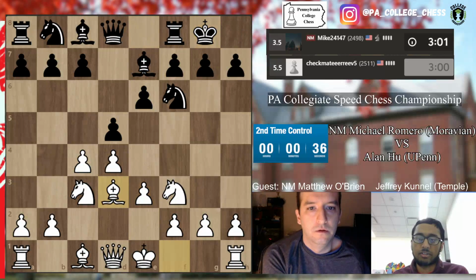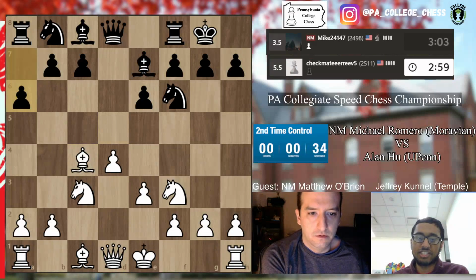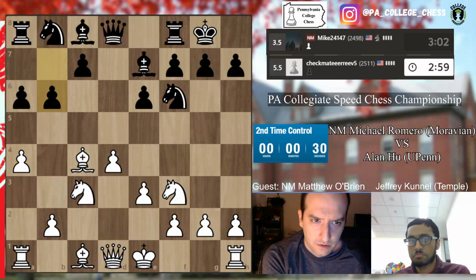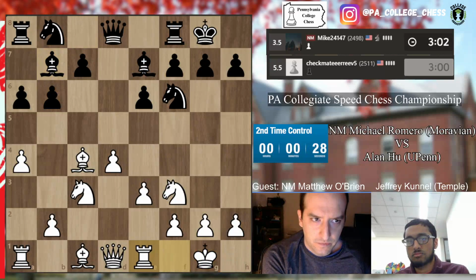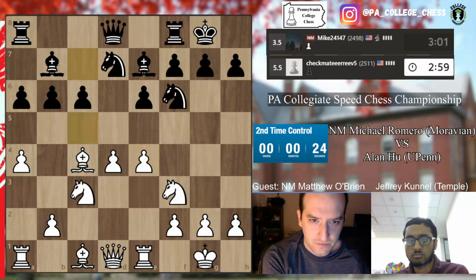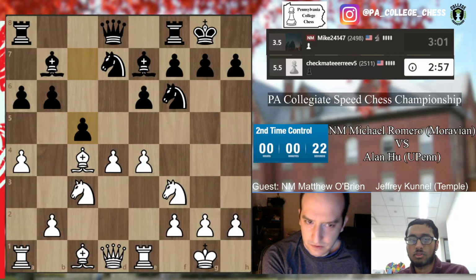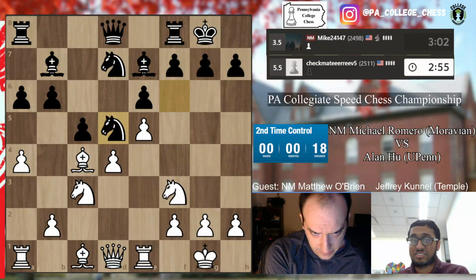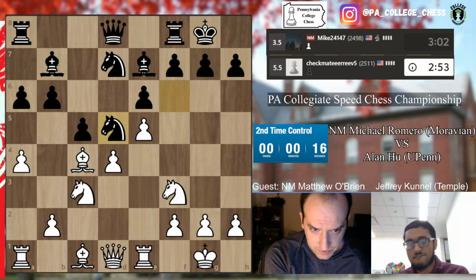Okay, we're back. We're in the traditional QGD. I'm sure Michael has quite a bit of experience here. Yeah, and Michael's playing quite a bit faster this game, which is good news, even though his position, I don't know how to evaluate this. It looks fine. He has good squares for his pieces.